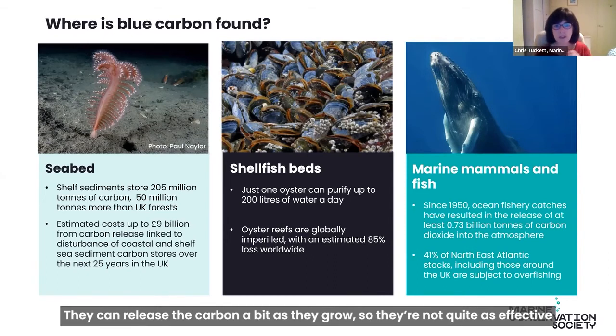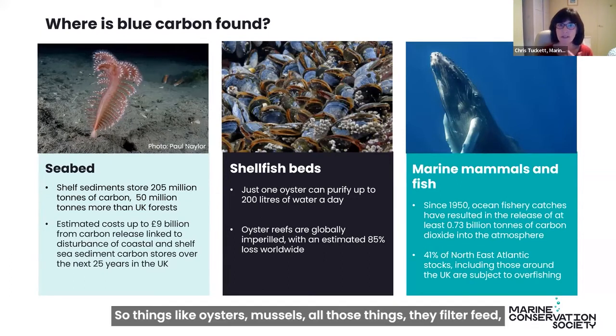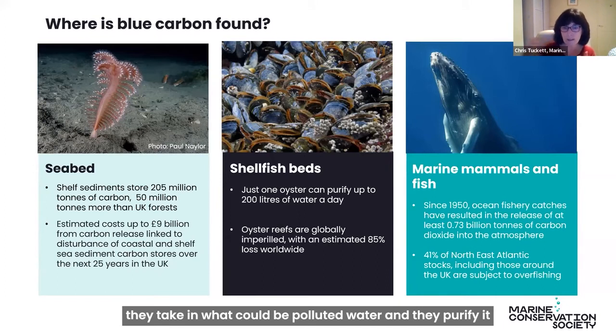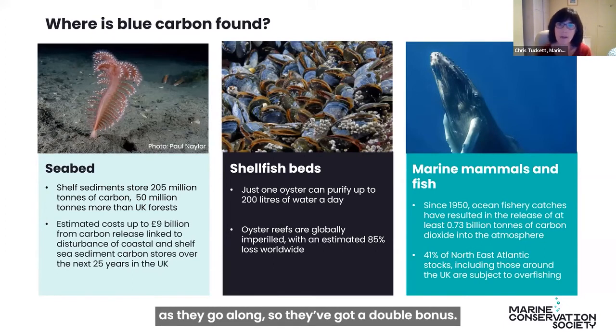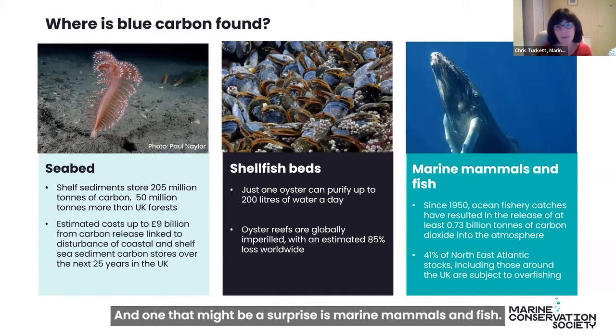as they grow, so they're not quite as effective, but shellfish have the extra added bonus that they purify water as well. So things like oysters, mussels, all those things, they filter feed, they take in what could be polluted water and they purify it as they go along. So they've got a double bonus. And one that might be a surprise is marine mammals and fish. So the stuff that's swimming around in our seas can itself capture carbon.